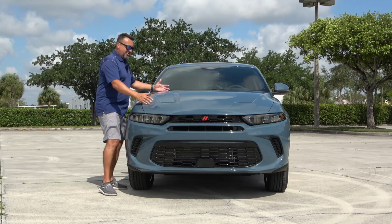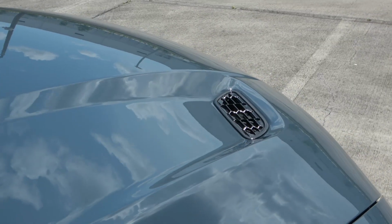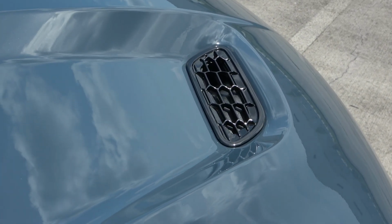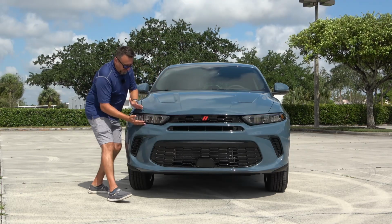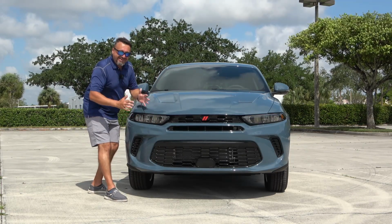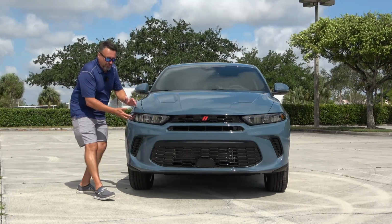So take a look at the hood. I do like how sculpted it is, how masculine it is. It does have an actual real air exhaust right on top of it, a hot air exhaust. And then, you know, take a look at the front. If you look here, you almost see a Dodge Charger, maybe less of a Dodge Durango, but a similar styling to the brand.